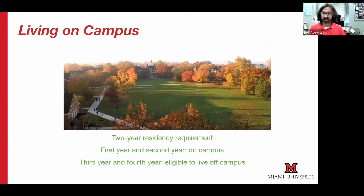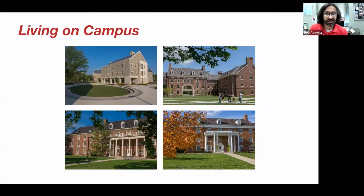Okay. So let's continue with living on campus. These are examples of some of our residence halls. We've got a mixture of older residence halls. We've got older halls that have recently been renovated, and we've got a few brand new buildings. And there are different costs to live in different buildings. And all of this is listed on Miami's website. Go to miamioh.edu/housing, and that'll take you to the website that lists this.